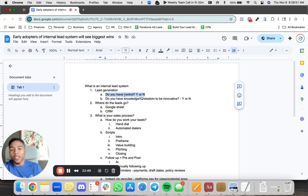Do you have knowledge or wisdom to be innovative? Most people don't. They think the only way to do it is to get an IUL and grow your money tax free, or use life insurance to become your own bank. That's kind of where it stops. But if you have the wisdom and knowledge and the intellectual IQ, I don't even know what IQ stands for, by the way, but that's just a dumb thing to say, if I'm being honest. If you have the tools to be innovative, you will crush it.